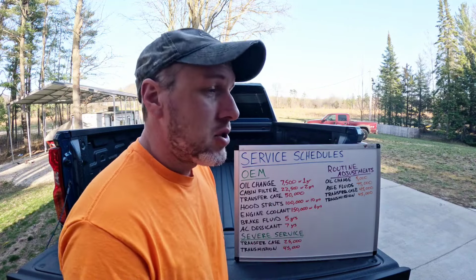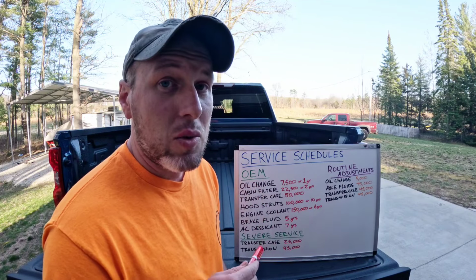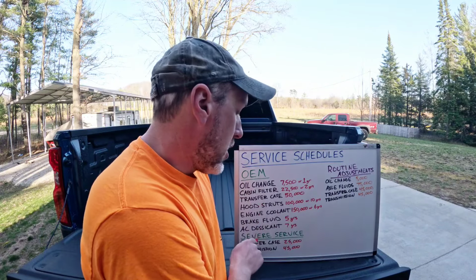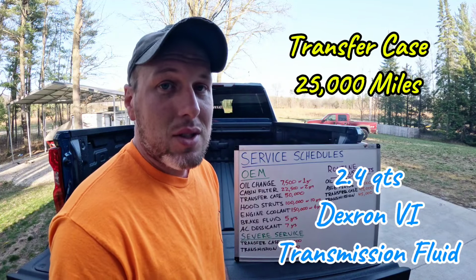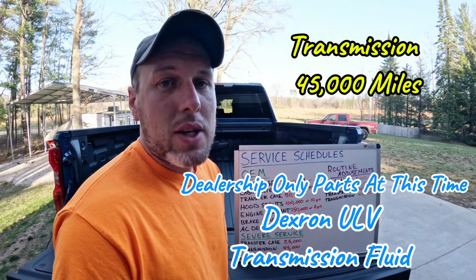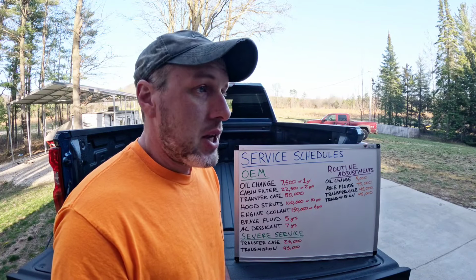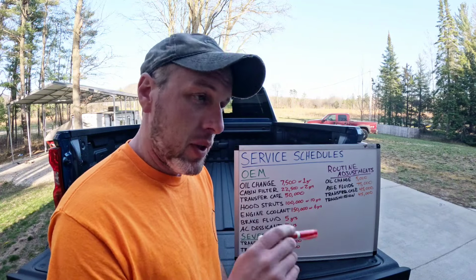If you have severe service, severe duty, if you're a plow truck, if you are commercially hauling this thing, hauling a lot of heavy loads, the only thing that changes is the transfer case and transmission intervals. The transfer case is now 25,000 miles instead of 50,000 miles, and for the transmission, they want you to start doing it every 45,000 miles. Otherwise, the transmission is apparently filled for life, and you're good to go. That's not what I think, but that is what GM calls for in their manual if you scroll through all the sections as it's called out for services.